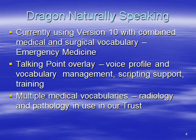Basically, the advantage of the Talking Point software on top of Dragon is that it helps you manage the voice profiles. Every user has a voice profile, and it gets stored on the network. So if you move around your trust and use different workstations, you can load Talking Point and Dragon on 100 different PCs, and wherever you go, you can just download your voice profile through the network in about a minute or so and be ready to go wherever you are.